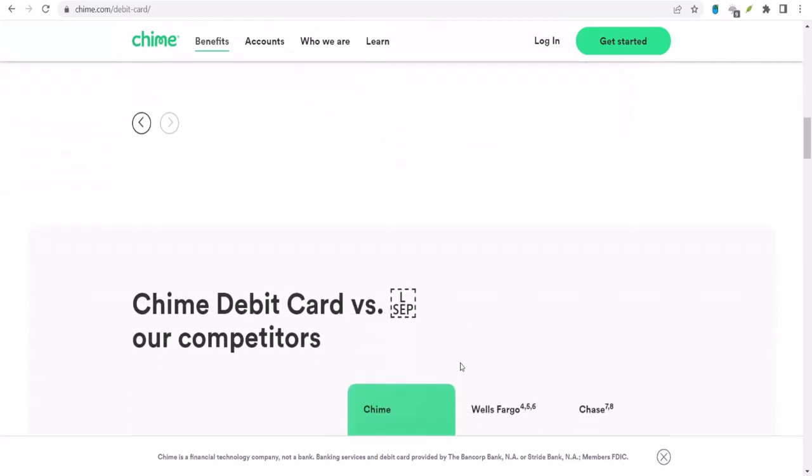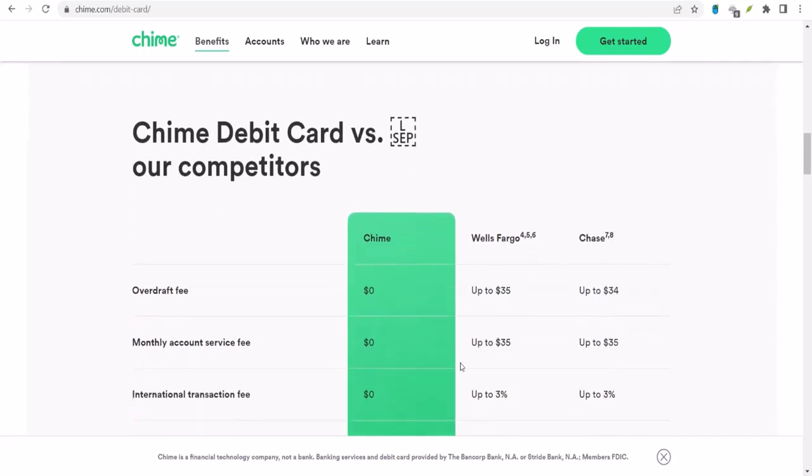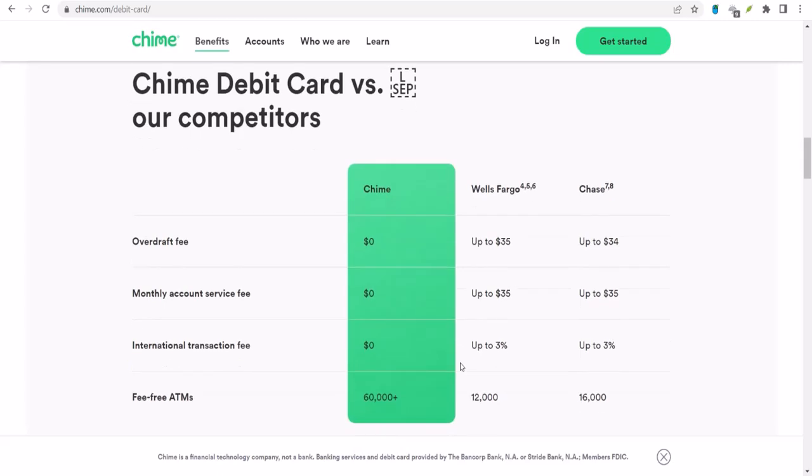Mobile check deposit. What if you get paid in checks? No problem. Chime allows you to deposit checks right from your phone. Typically, these deposits take 1 business day to become available, but it can take up to 5. To speed things up, make sure you endorse the check correctly and take clear photos of both sides. Also, consider the lighting. A well-lit photo can help the system process the check faster.